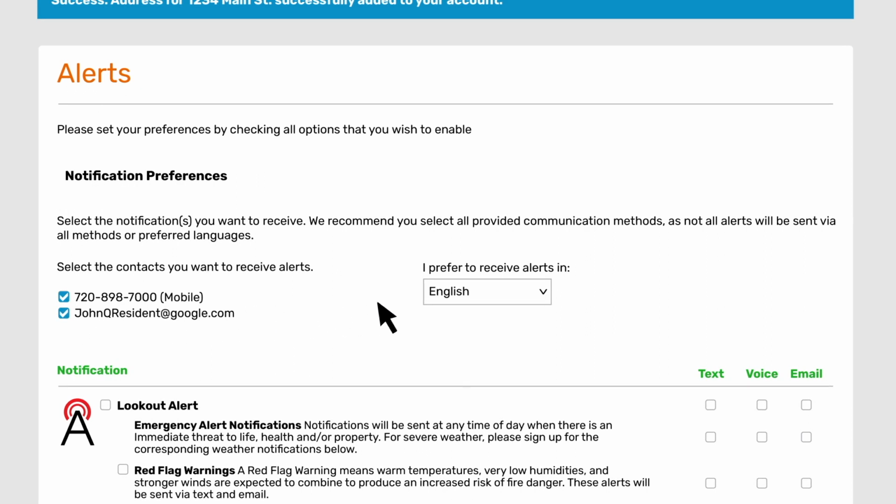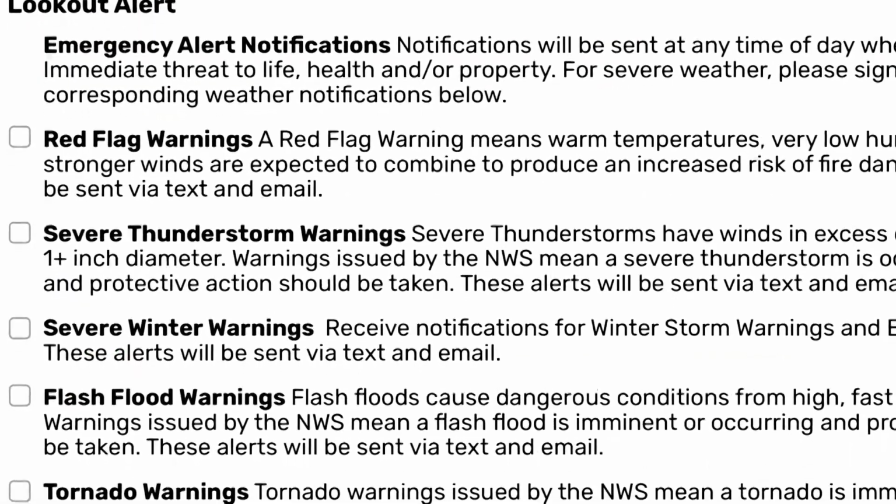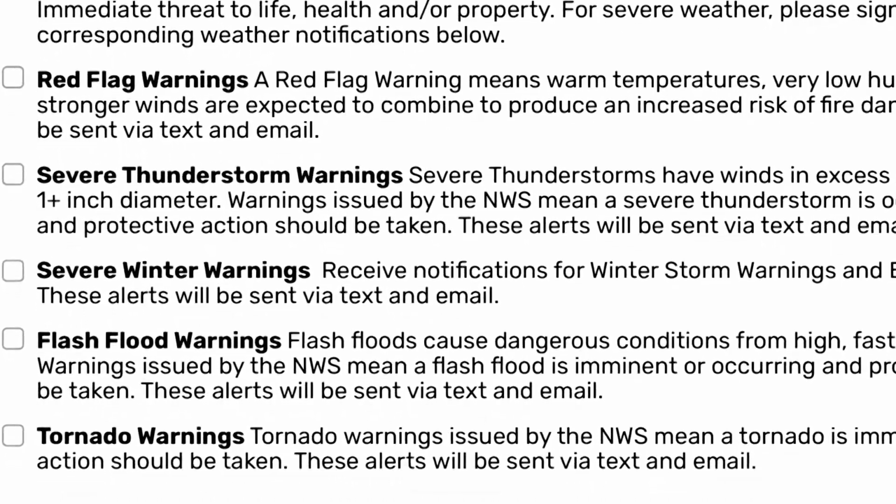Here, you can choose a language to view all alerts in your area and also choose the delivery method of all these alerts via text, voice, and email options. Please be aware that not all alerts will be sent in all methods or preferred languages. Those are the most important steps to complete in order to make sure when there is an emergency in your neighborhood, you get the alert.